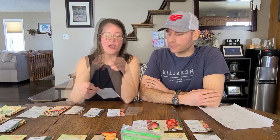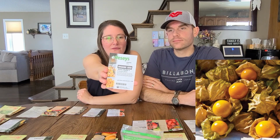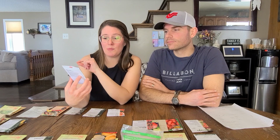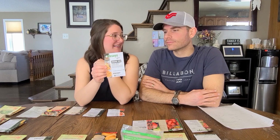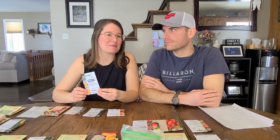So another thing that's new to us this year is called a ground cherry, and I believe ground cherries, they're kind of in the tomato family, but they're said to have like a sweet, almost like a pineapple flavor to them. So it says they can be used in preserves, pies, or over ice cream. And they're great eaten raw. So I think that's gonna be a really fun one. Fun for the kids. We just won't tell them that they're in the tomato family.